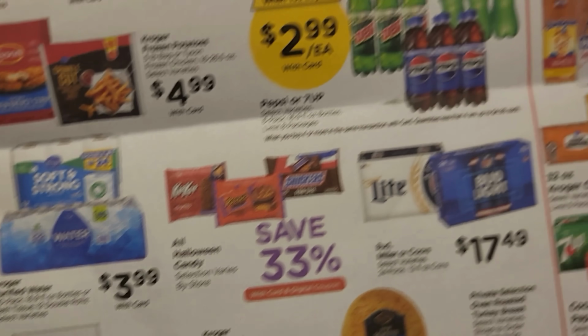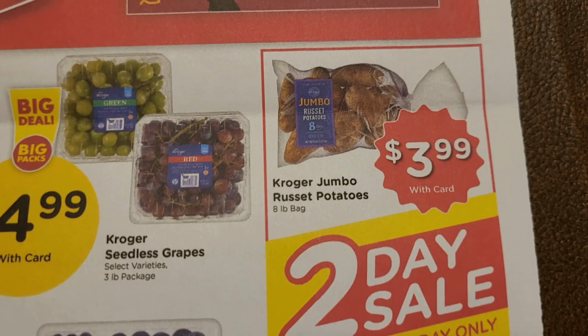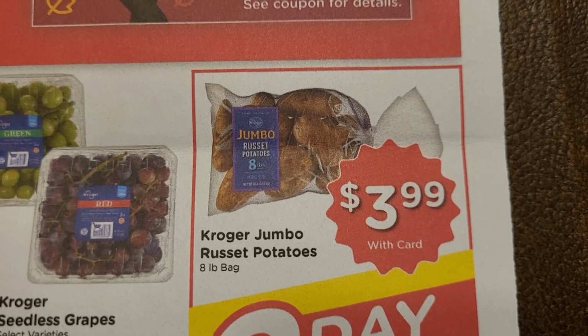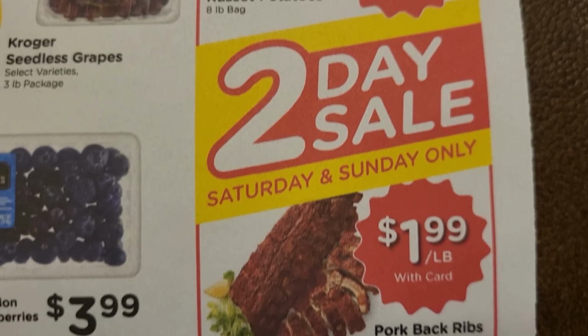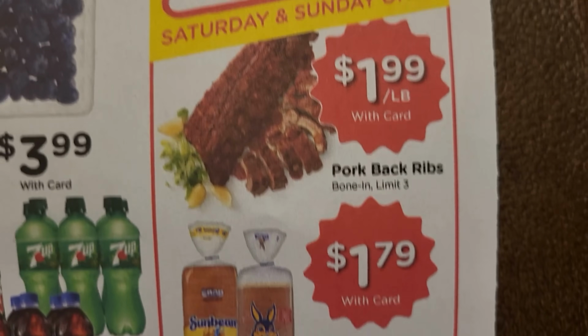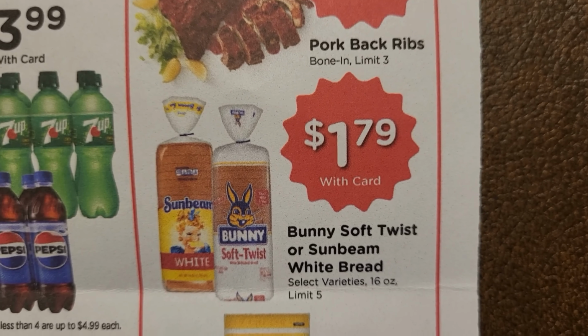And then we have this 2-day sale, which is why I'm not shopping yet. We have the russet potatoes, 8 pounds for $4 on the jumbo baked potatoes. $1.99 for baby back or pork back ribs there, limit 3. $1.79 on your soft breads.